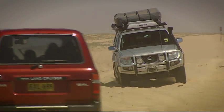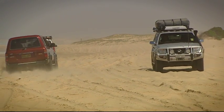A really nice little courtesy amongst beach drivers is to always use your indicators if there's a vehicle coming in the other direction. This stops any collisions and it just lets the other person know which way you're going.